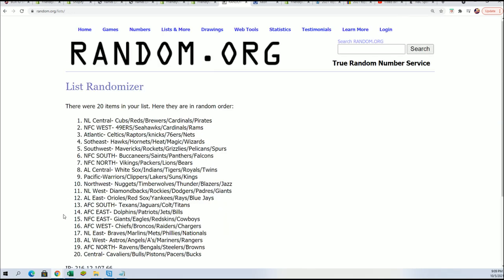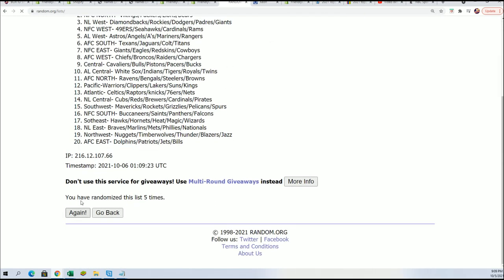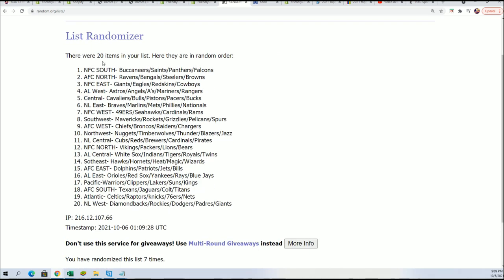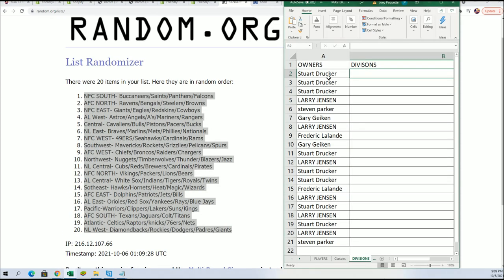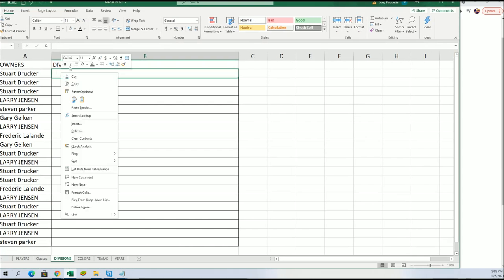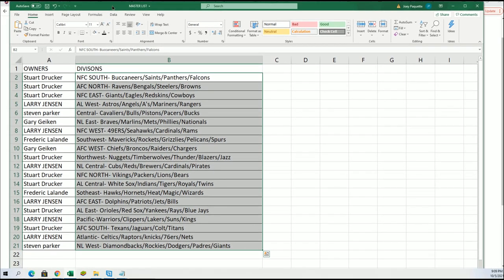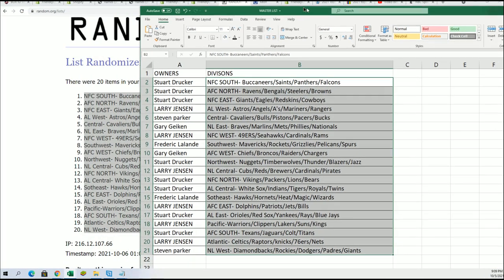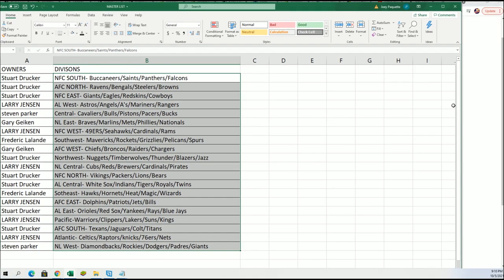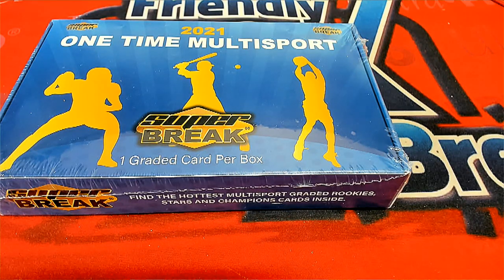Seven times through. Lucky number 7. So now you can see your division in the rip here. Wishing you all the very best in our break. And of course, there is that opportunity for any trades. But that's what divisions everybody has right now. And Super Break 225.